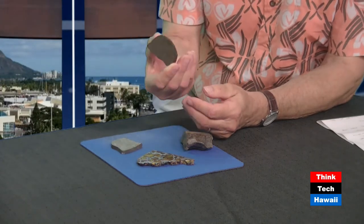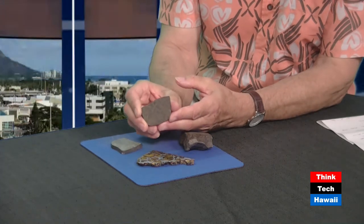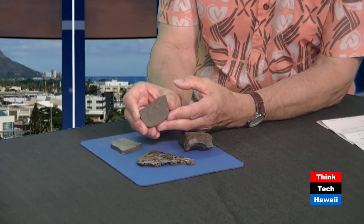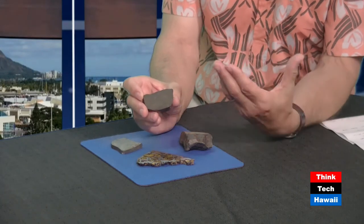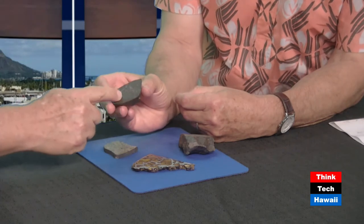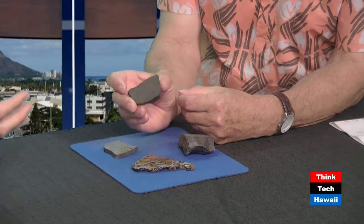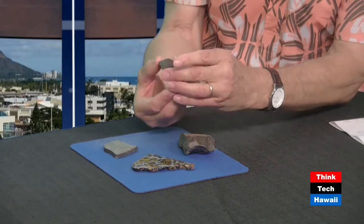This is a piece that weighs a few hundred grams, and you can see it's made up of metal, iron, nickel, metal, and silicates. The silicates are perfectly ordinary silicates. And this flat surface here, that's not the way that the meteorite fell to Earth. Absolutely. The outside is rounded, brownish, and when it's cut and polished, then you can see the metal grains inside.